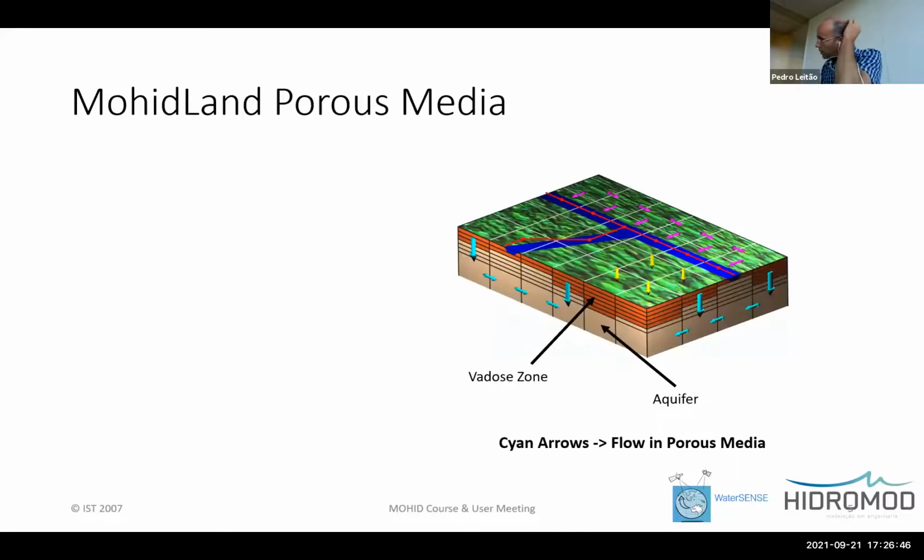So this is the model that I'm going to talk to you about mostly, and I'm just going to talk about it because it was the one where I started developing. But again, all the models solve more or less the same thing.